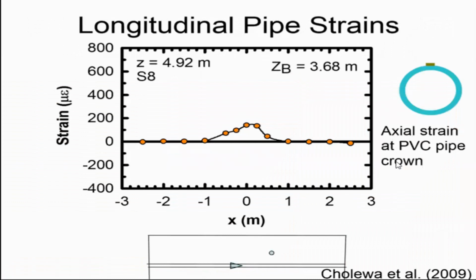So I've got two kinds of results I wanted to show you as I finish this evening. This one is the strain measured along the top of the water pipe. With a series of strain gauges on the top of the PVC pipe, we've got a series of readings of strain. Here's the midpoint of the pipe.